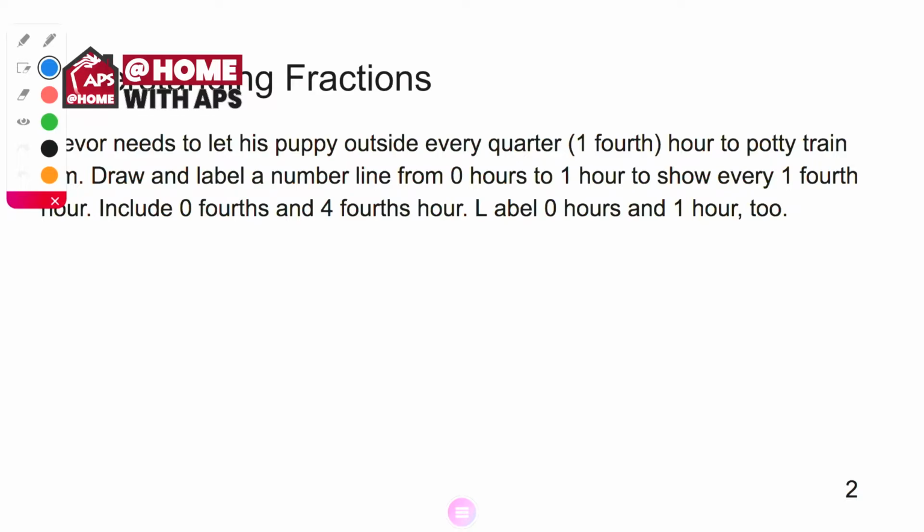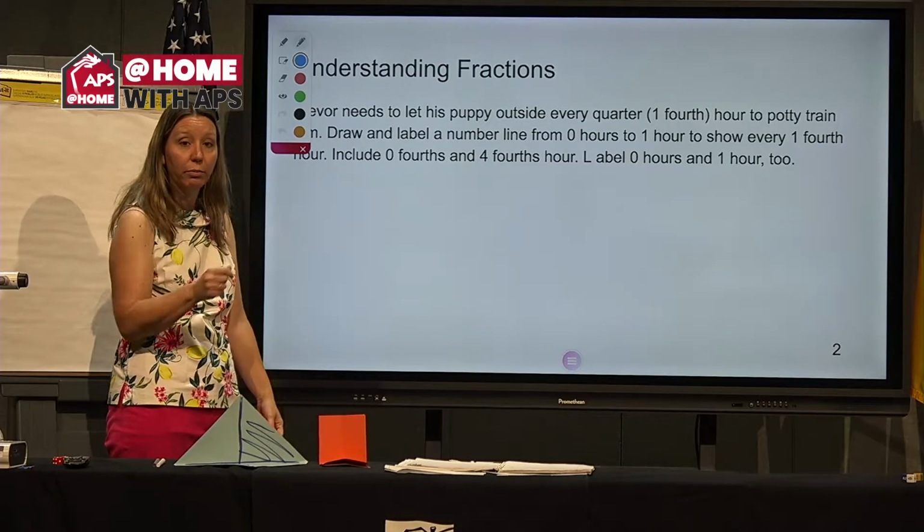Draw and label a number line from 0 hours to 1 hour to show every 1/4 hour. Include 0/4 and 4/4 hour. Label 0 hours and 1 hour too. All right, whoa, that was a lot of instructions, wasn't it? All right, so what's the first thing that we need? What information will help us solve this?